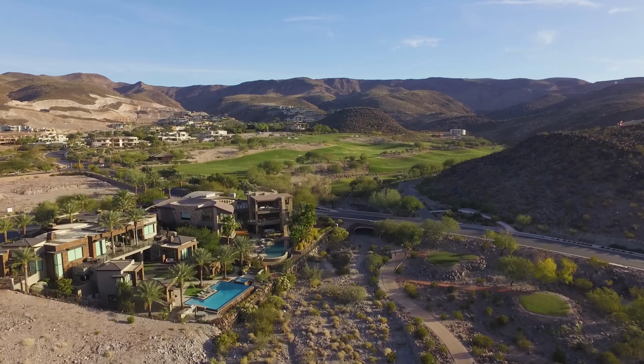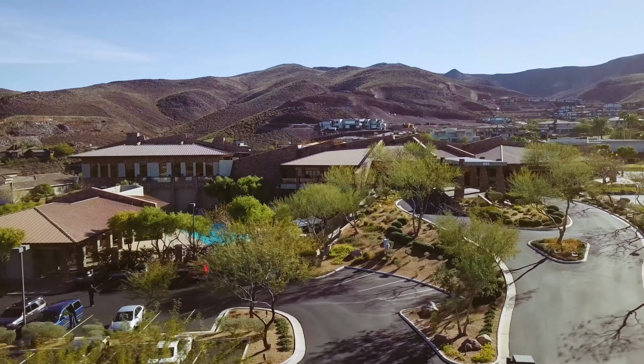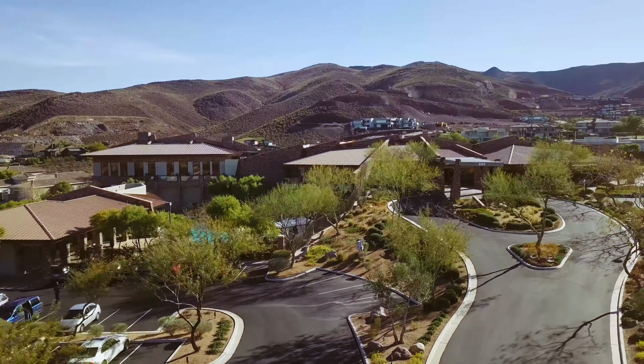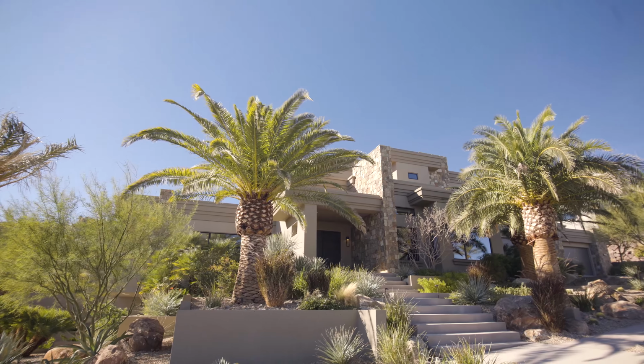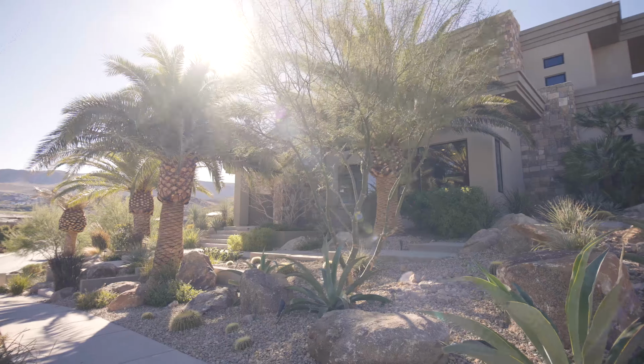This community in the rolling foothills of Henderson is home to DragonRidge Golf Course and Country Club, offering a lifestyle of luxury. MacDonald Ranch provides a comfortable and quiet place to call home.